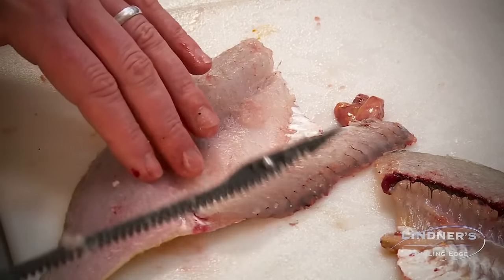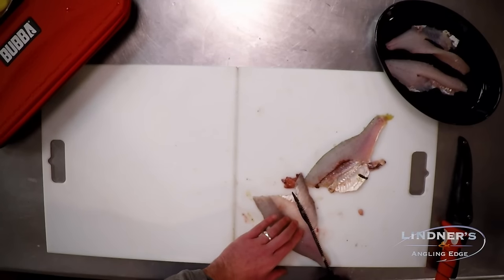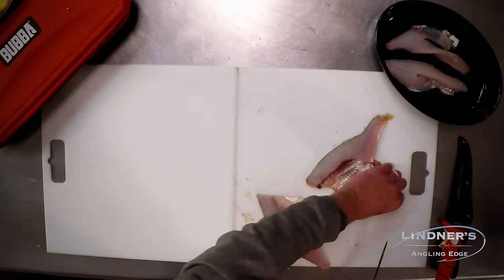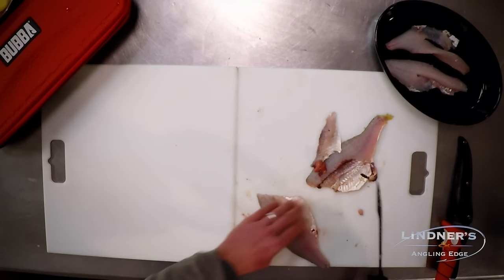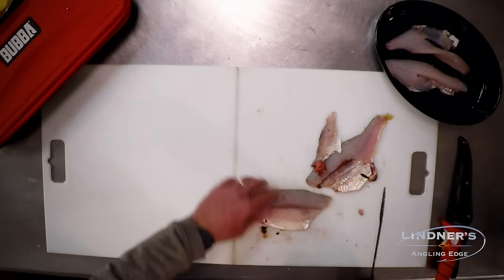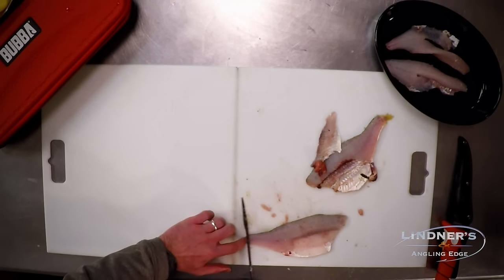Now once that's done, this fillet knife is real grippy, so what you can do is you can just push the rest of the ribs out. You don't actually need to cut through that. Once you've cut the pin bones and released it from the flesh, you can just push those right out. And now lastly, we're gonna take the hide off.